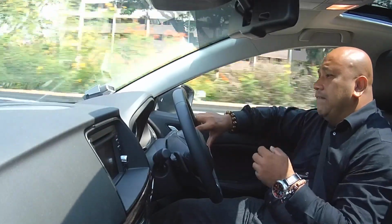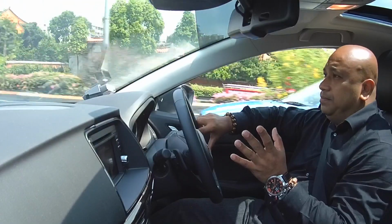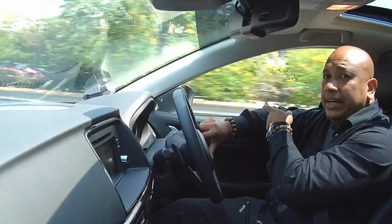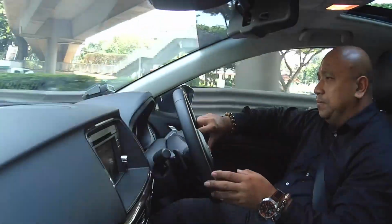Also, we have the rear vehicle monitoring system, which alerts you if a car gets too close for comfort. Visually you have a little indication in the mirror, which you can see. I'll show you a screenshot of that as well, and it also gives you a little warning beep to let you know that the car is getting too close.